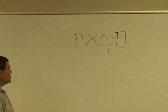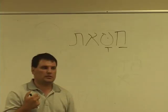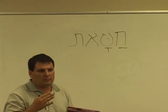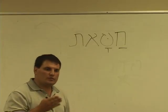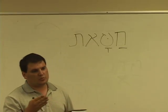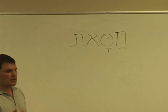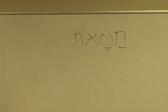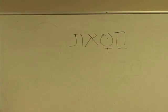And that's where we just kind of make this into a glottal. It kind of becomes a little unclear whether it follows the tav, whether it precedes it, whether it's in the middle of that double sound, but that's how it's pronounced, with a glottal stop. And then you just continue with the last letter.